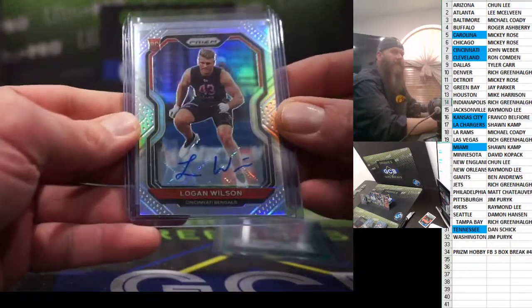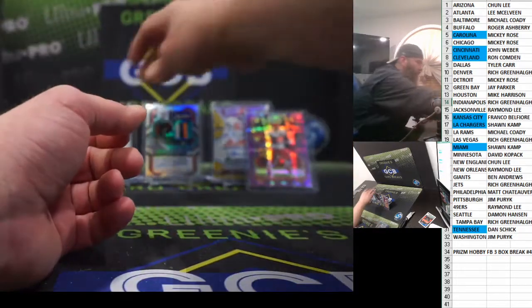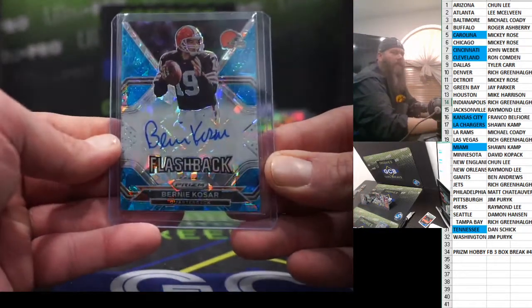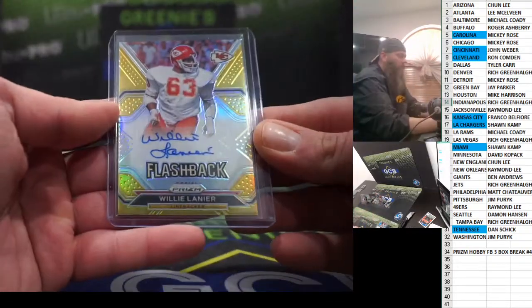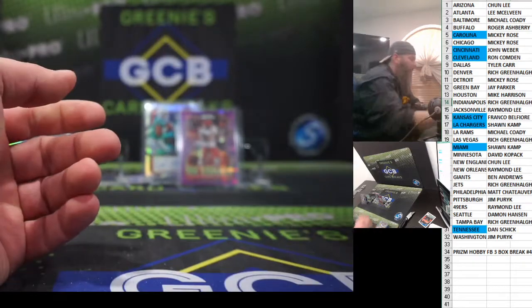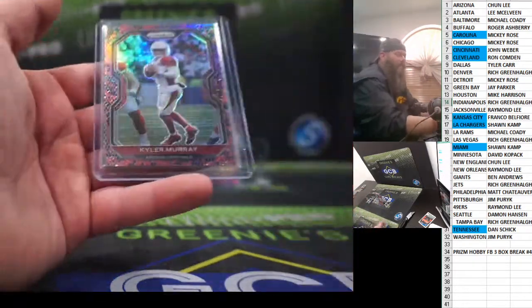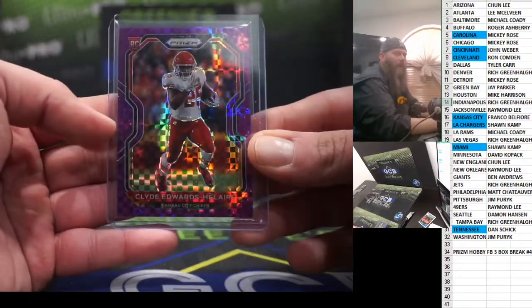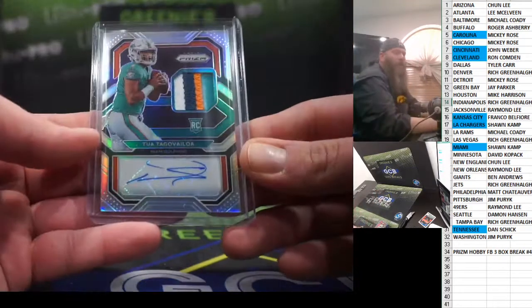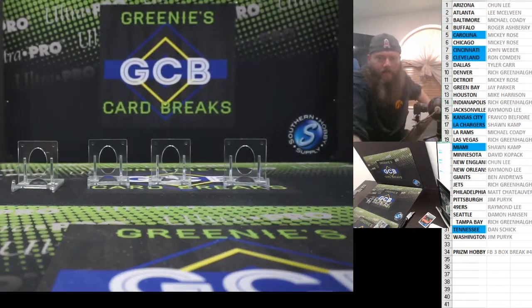We got Logan Wilson Cincinnati, Kenneth Murray Chargers, Darrynton Evans Greenscope for the Titans, Bernie Kosar, very nice looking card, Willie Lanier Gold to 5 Flashback, Carson Wentz Stained Glass, Kyler Murray Snakeskin, Clyde Edwards-Helaire Purple Power, and Tua Tagovailoa Beauty. She's a beauty, Clark.